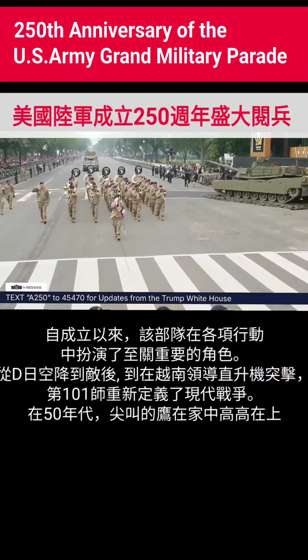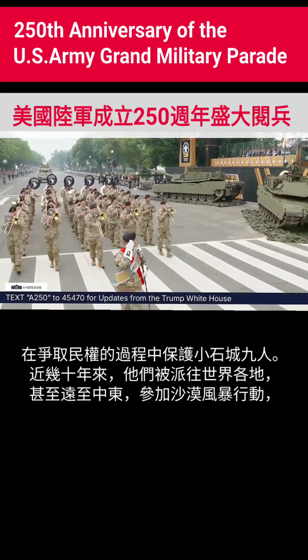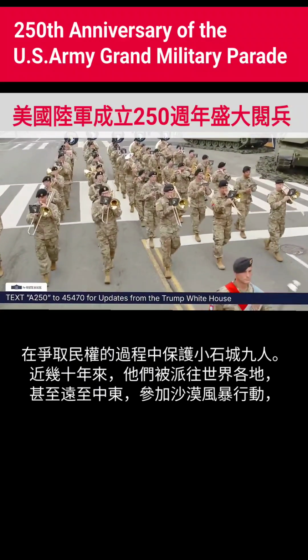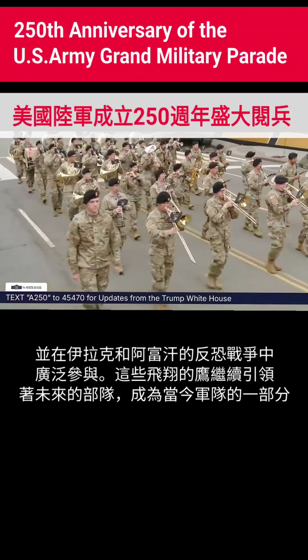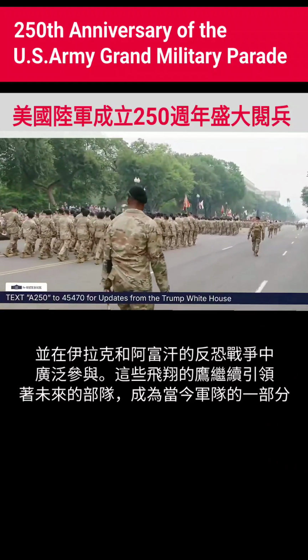In the 50s, the Screaming Eagles stood tall at home, protecting the Little Rock Nine during the fight for civil rights. In recent decades, they've been sent across the world with stints as far as the Middle East, where they took part in Operation Desert Storm and participated extensively in the war on terrorism in Iraq and Afghanistan. The Screaming Eagles continue to lead the way as tomorrow's division in today's Army.